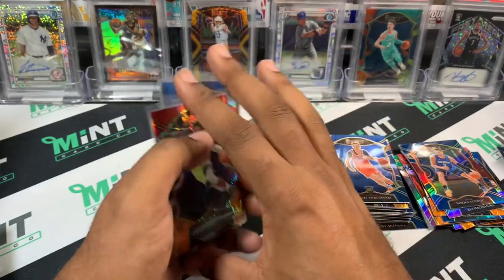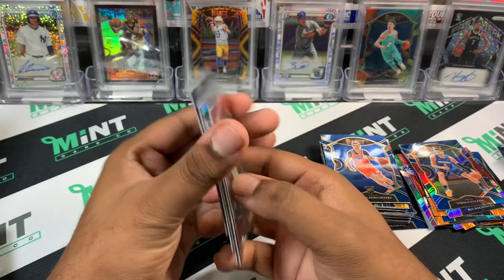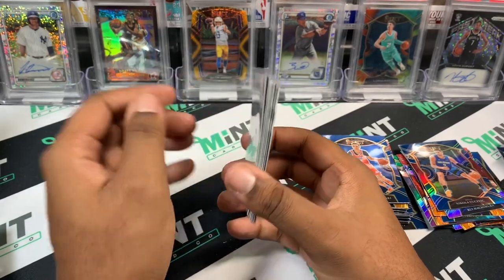Hopefully I can hit one of those elusive elephants or tiger stripes. But hope you guys enjoyed. Get your hands on some retails. Way more affordable. Should be pretty fun.